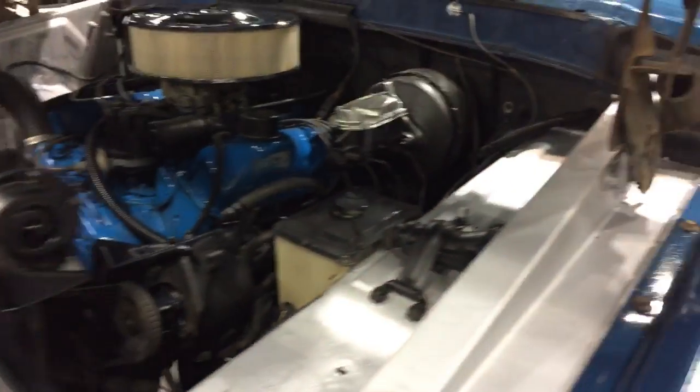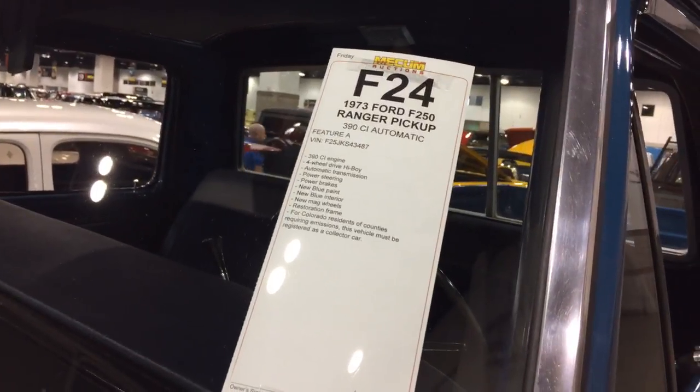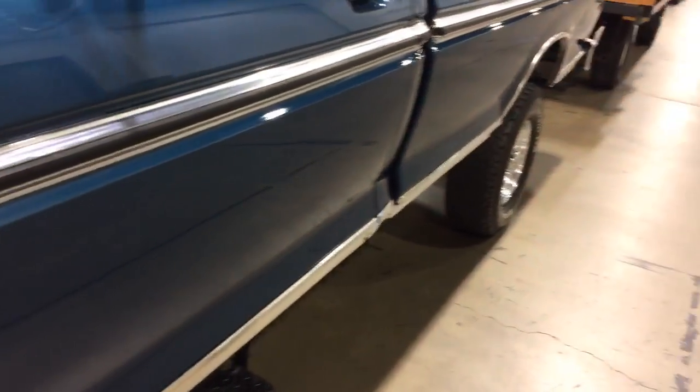Let's look at the interior, and this is once again a 390, 1973 Ford F-250. And look at the body. I mean, the body is in really good shape, right?